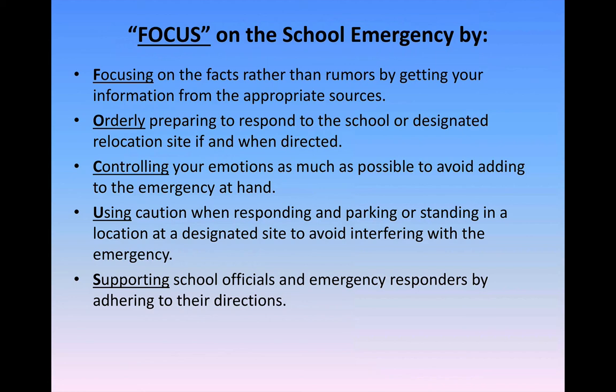And some schools are also holding reunification drills where they're involving parents. If you're involved in a reunification drill, it'll give you the opportunity to experience what that would be like in a real situation. So if you're asked to participate, please do, because it gives the school some information about areas for improvement, and it also gives you some information about what you may want to do differently in the future.